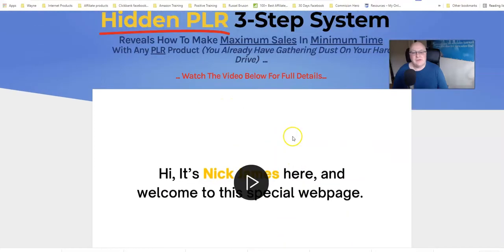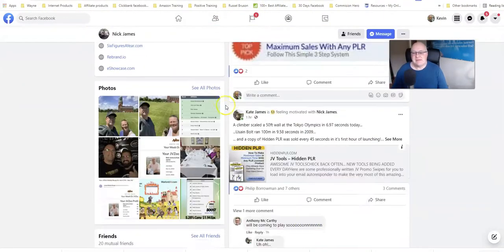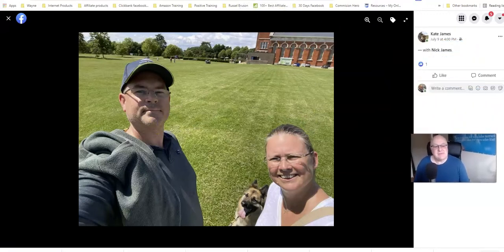Okay, so because I know Nick personally myself, and here's a picture of Nick and there's Kate there together. They have a great lifestyle in relation to what they're doing, which is great. And I know them personally, so I want to give them a big shout out. So I wanted to do something really special for them.